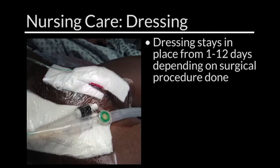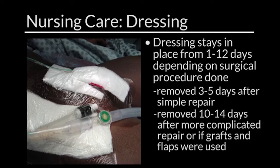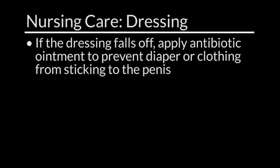The dressing stays in place for 1 to 12 days depending on the surgical procedure done, with the more extensive and complicated surgical repairs requiring the surgical dressing to stay in place for a longer period of time. The bandage is removed 3 to 5 days after a simple repair and up to 10 to 14 days after a more complicated repair, or if grafts or flaps are used. If the bandage falls off, antibiotic ointment is applied to prevent the diaper or clothing from sticking to the penis.